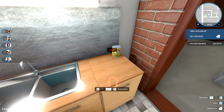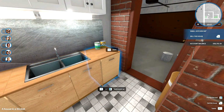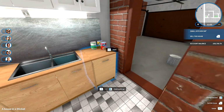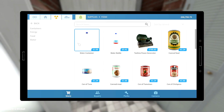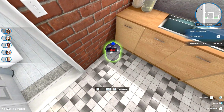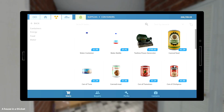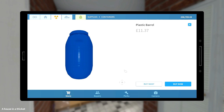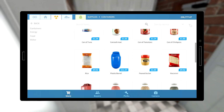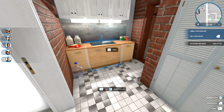Oh, I think that was the game saving. Yeah, it's about to make them all face the right way, but they wouldn't all be facing that way. This is unrealistic. And then maybe just a couple of, like, a bottle of water down on the floor. Love to get something in that space, but I think it's too narrow. I'm not going to bother putting things in the cupboards because it just gets a bit tedious, to be honest. Plastic barrel, God, that's huge. Stick that in the garage. I might want that later. And then I think that's probably about enough in there.